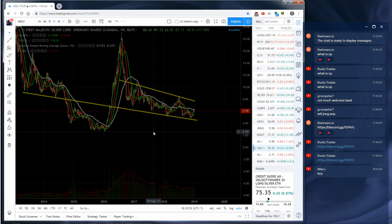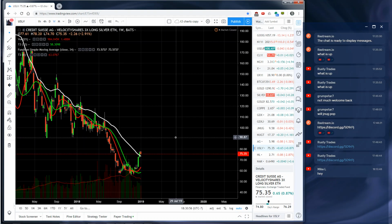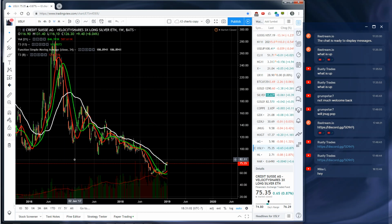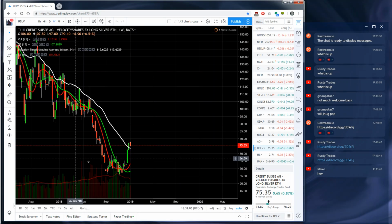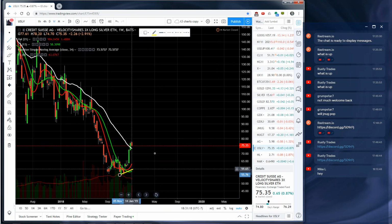3 times silver. It's having a little trouble. Got a double bottom into resistance, back into support. Let's watch these things develop. Looks like a bottom coming in, but that's pretty fresh. Double bottom into resistance, back into support. Follow trend or establish trend. So we need to keep above here.